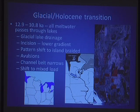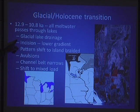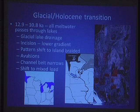That has a big influence because all the coarse sediment gets trapped in the lakes. And so you're putting much more sediment-free water into the system, which has a really huge influence on the river itself. Also, every once in a while, a glacial lake catastrophically drains or spills out and a big flood comes down the river. In this period you have general incision of the valley, so it cuts down. It doesn't cut down uniformly.